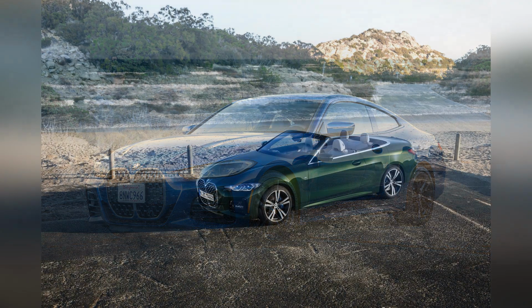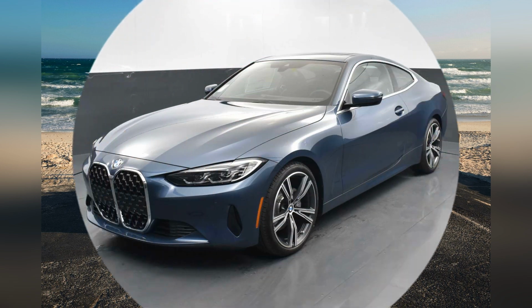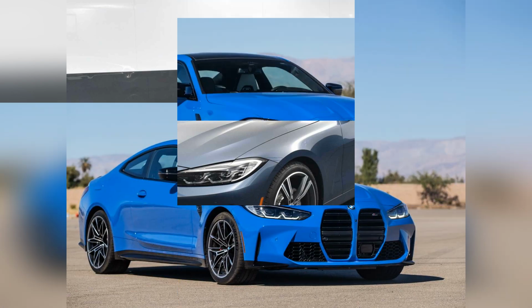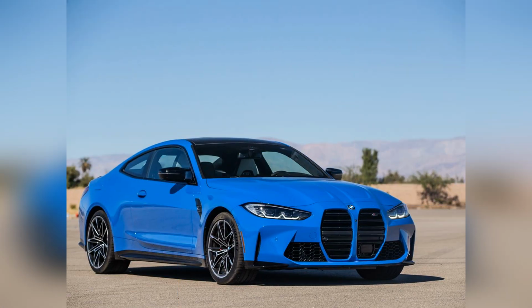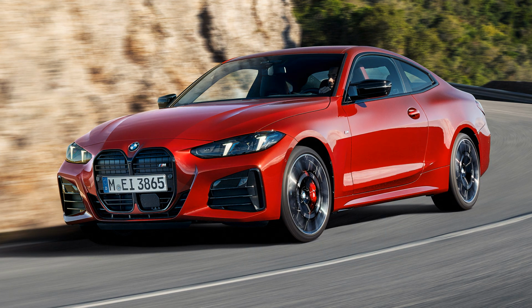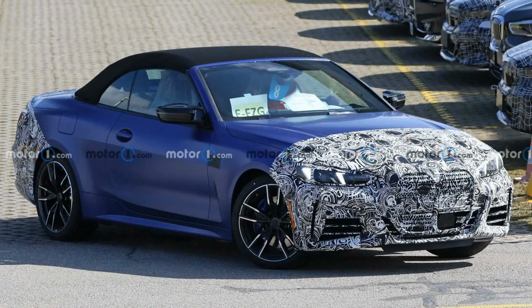In conclusion, the 2024 BMW 4 Series convertible stands out as a top choice in the luxury convertible market, offering a perfect fusion of performance, style, and technology. Whether for spirited drives or relaxed cruises, the 4 Series convertible delivers an unmatched open-air driving experience, reaffirming BMW's commitment to driving pleasure and innovation.